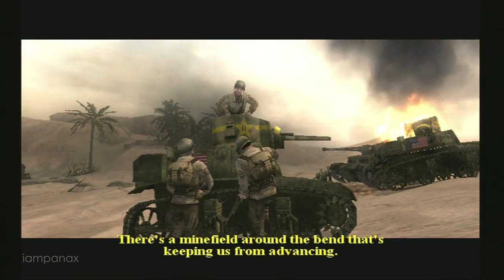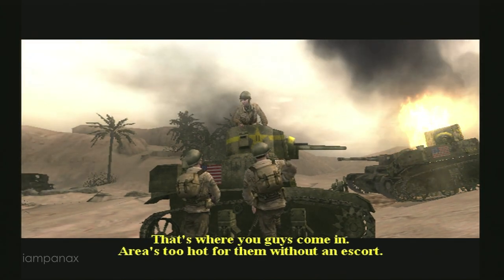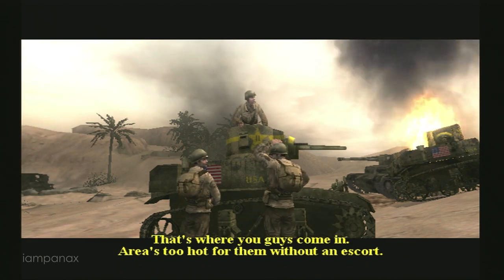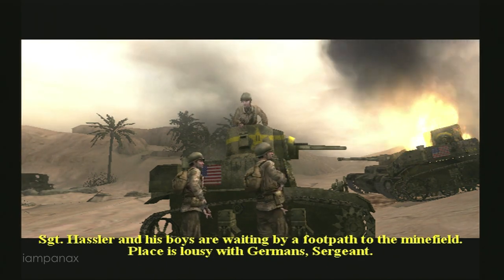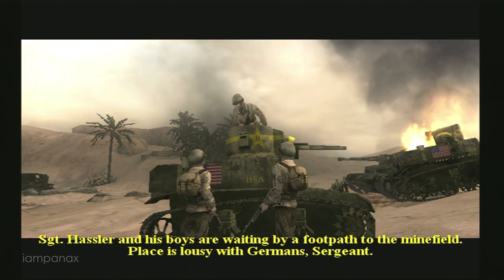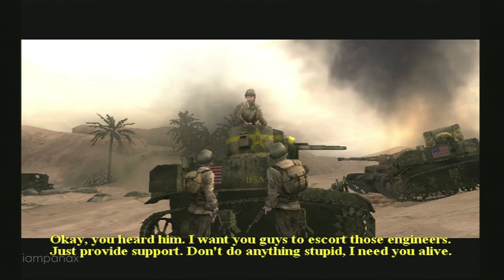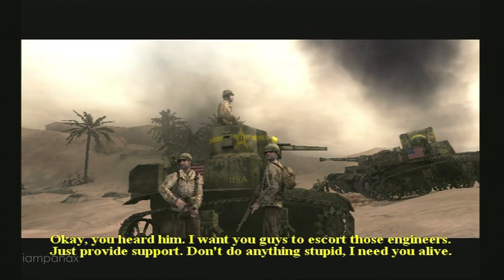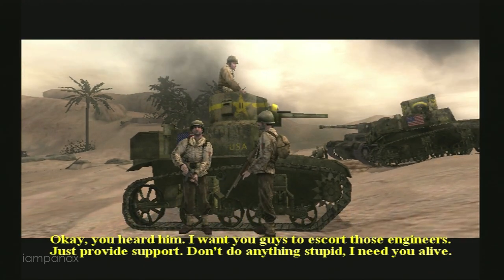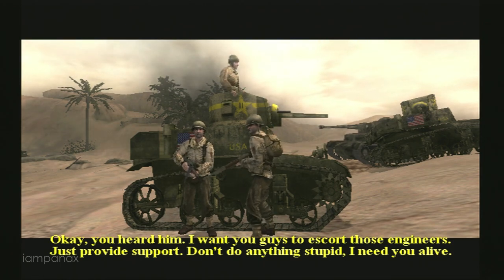Keeping us from advancing. Why don't you send the engineers in to clear it out? That's where you guys come in. Area's too hot for them without an escort. Sergeant Hassler and his boys are waiting by a footpath that leads to the minefield. Place is lousy with Germans, Sergeant. We're getting used to that, Mac. Appreciate the help. Okay, you heard him. I want you guys to escort those engineers. Just provide support. Don't do anything stupid. I need you alive.